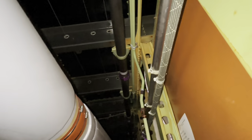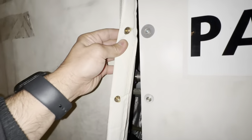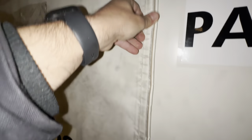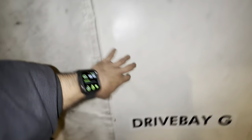All the silver stuff that you see is insulation and just a bunch of ducting for air and also water pipes. But anyway, this happens from time to time. We'll just button this up. No problem at all. Pilots have things that stick out, and it'll come across and catch this and kind of pop it open, but no big deal. Easy fix.